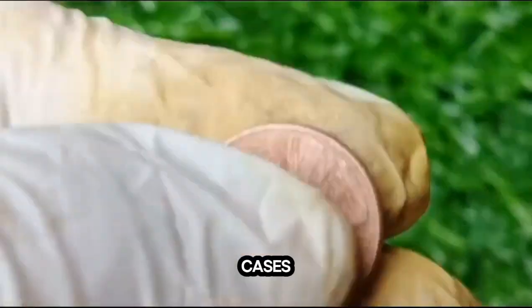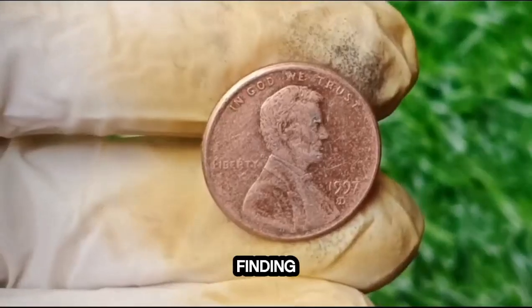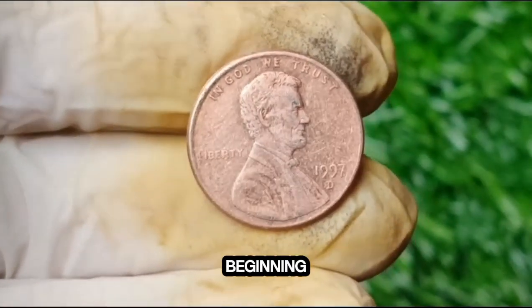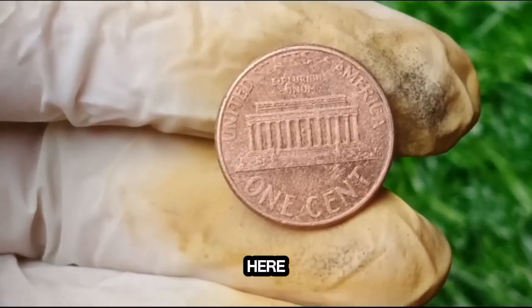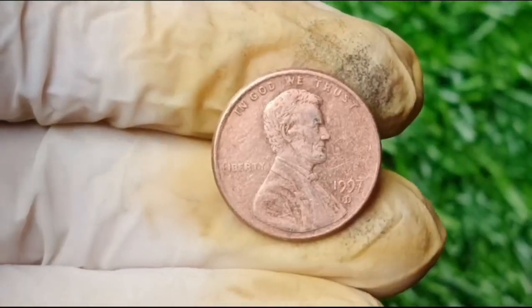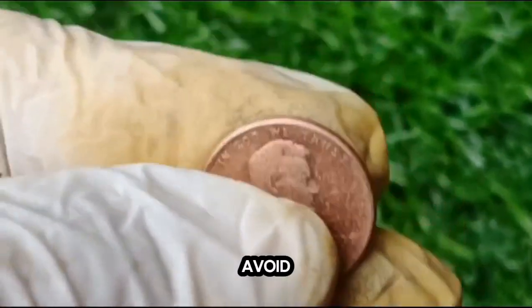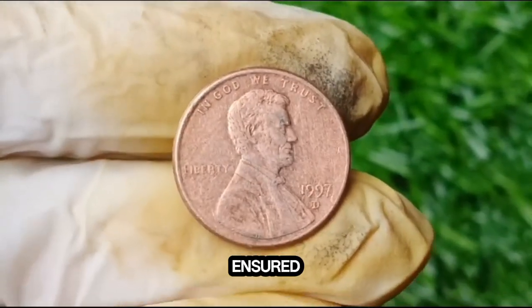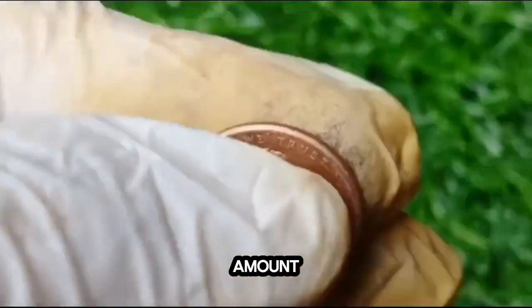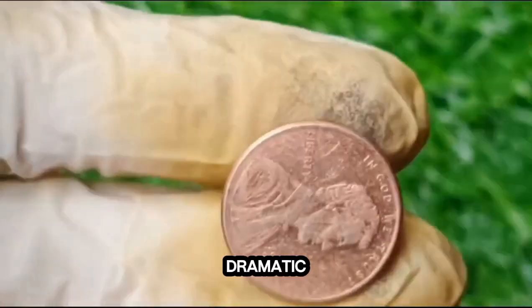Visuals, storage cases, coin collector's tools, and expert handling coins. Finding a rare coin is just the beginning. Protecting its value is equally important. Here are a few tips. Always handle coins with gloves to avoid fingerprints. Store them in protective cases to prevent damage. Avoid cleaning coins, as this can reduce their value. Get your coin insured if it's worth a significant amount. Visuals. The coin displayed in a museum or private collection, with dramatic music playing.